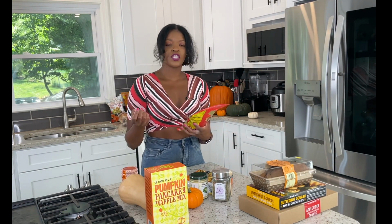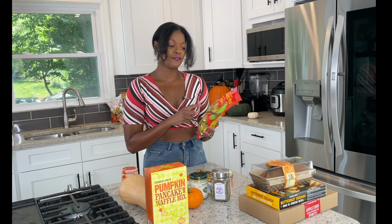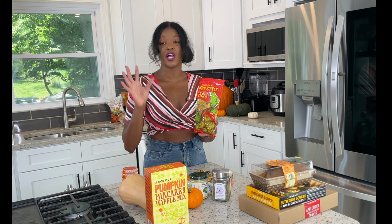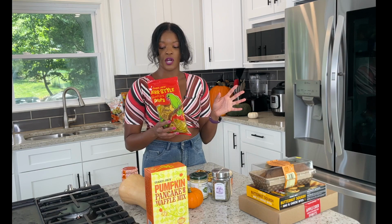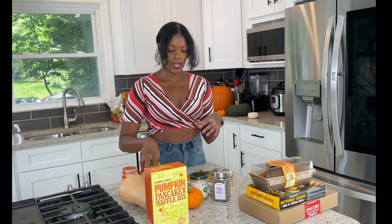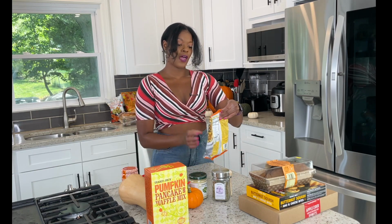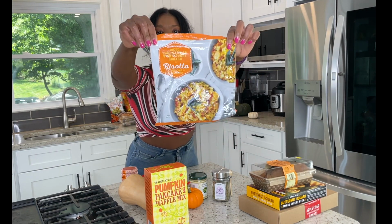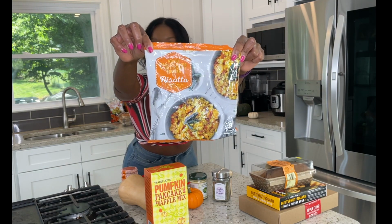I've seen the plantain chips there before. I heard people really love them. I haven't tried them, but this is the first time I've seen the jerk style. Y'all know I'm all about the seasoning and the flavor, and I actually absolutely love jerk, so super excited about trying these out. They have the rice cauliflower risotto, butternut squash risotto again this year.